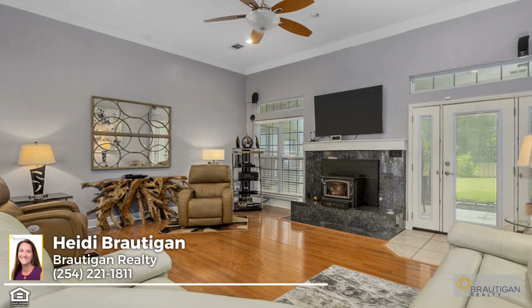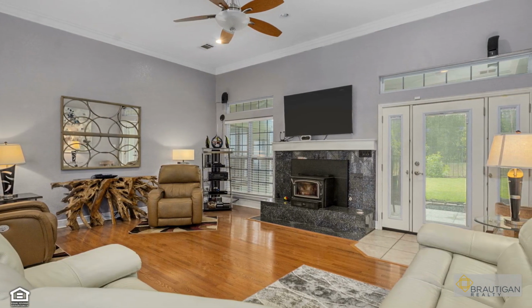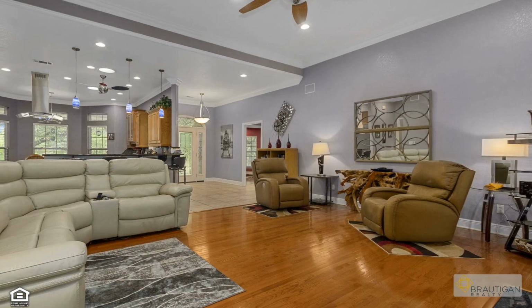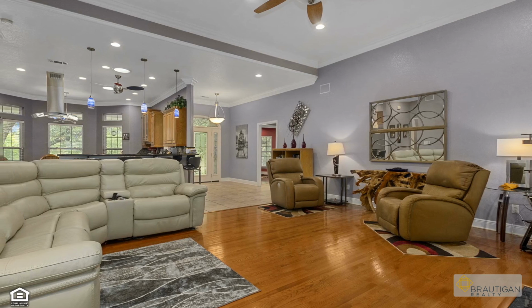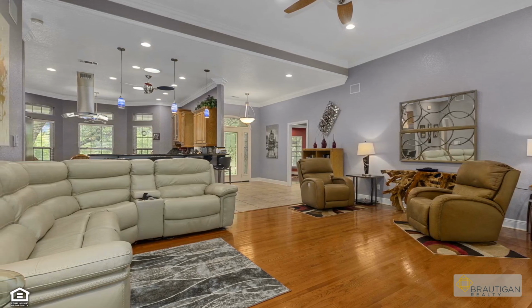A fabulous living room blanketed in hardwood floors offers a comfortable place to relax with loved ones, savoring the warmth of the wood-burning stove on chilly evenings. Recessed lights illuminate this gathering space, and a ceiling fan provides a cool breeze.